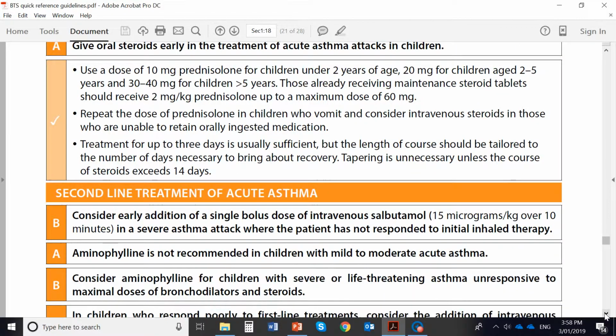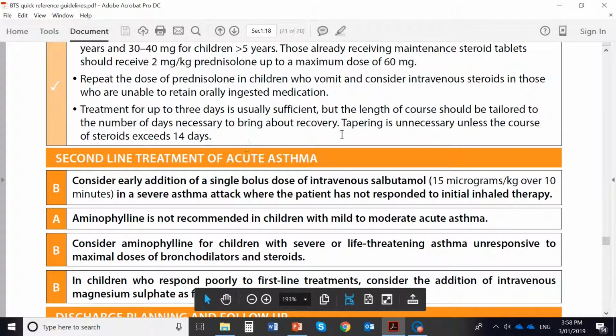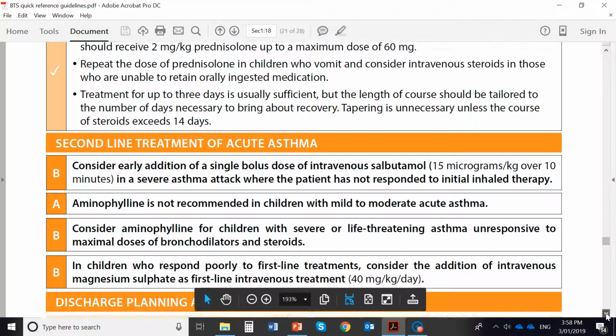Usually we don't use it for more than 5 to 7 days, but even in severe cases where you end up using it for 10 days or 14 days, you don't have to taper it if you stop the prednisolone within 14 days of the start.